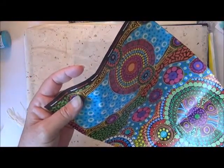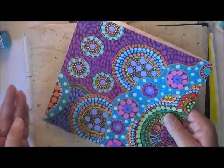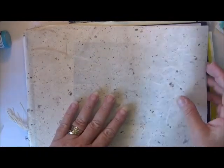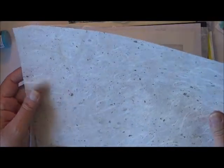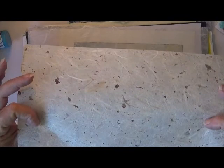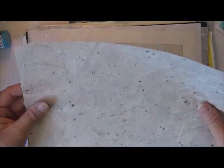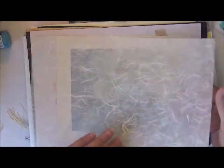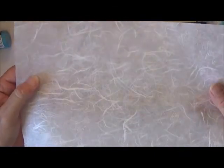Honey Ants by Rowena Lynch. That is cool. Some wrapping papers. Ooh, some lovely textured papers. I think they're the mulberry papers. Is that what they're called? They've got the fibres through them. And there's another one with the white through it. That is so cool.